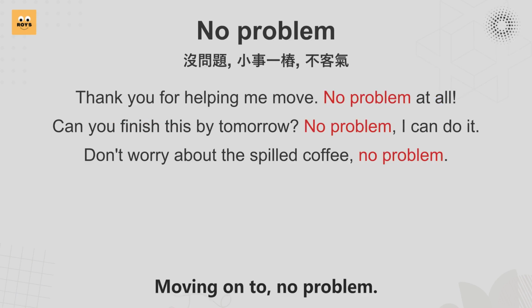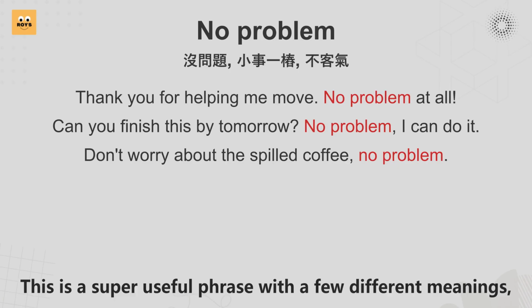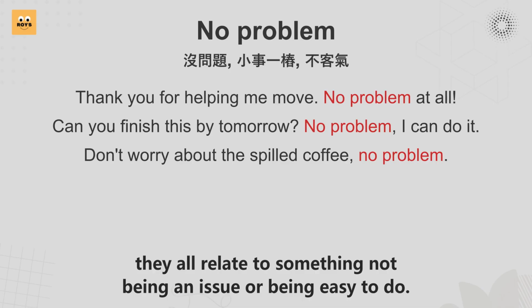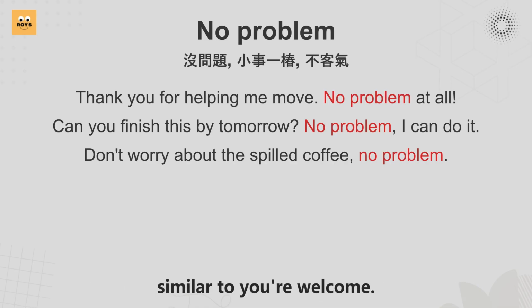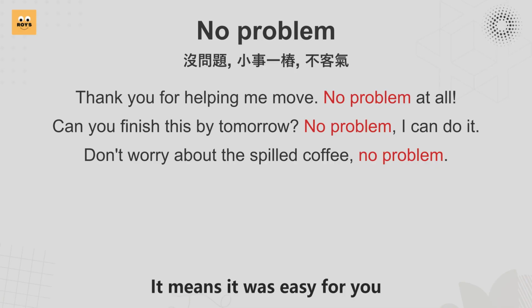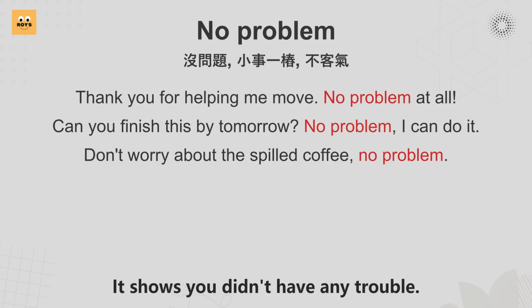Moving on to no problem. This is a super useful phrase with a few different meanings, but they all relate to something not being an issue or being easy to do. The most common use is as a response to thank you, similar to you're welcome. For example, if someone says, thank you for helping me move, you can reply, no problem at all. It means it was easy for you and you were happy to help. Exactly. It shows you didn't have any trouble.